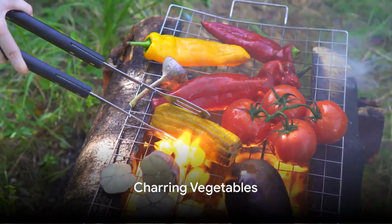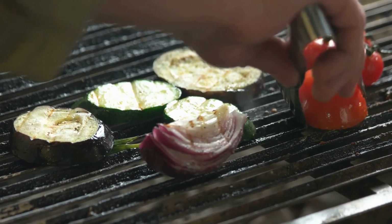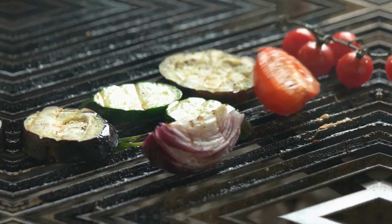Sixthly, charring your vegetables. Overcooking or burning can form harmful compounds. Use indirect heat when grilling and avoid prolonged high heat cooking.